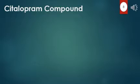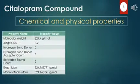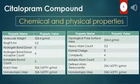Citalopram compound, chemical and physical properties. 1. Molecular weight. 2. XLogP3-AA. 3. Hydrogen bond donor count. 4. Hydrogen bond acceptor count. 5. Rotatable bond count. 6. Exact mass. 7. Monoisotopic mass. 8. Topological polar surface area. 9. Heavy atom count. 10. Formal charge. 11. Complexity. 12. Isotope atom count. 13. Defined atom stereocenter count. 14. Monoisotopic mass.